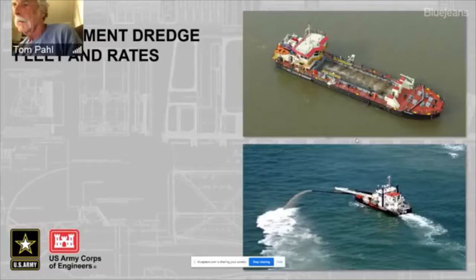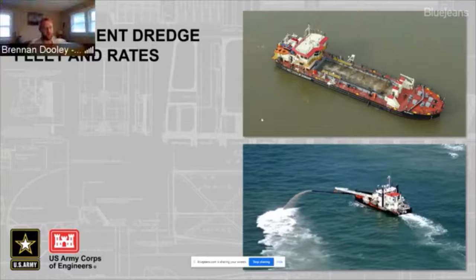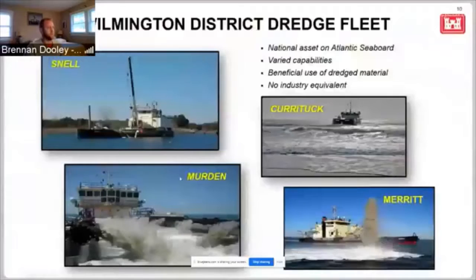Hey, Justin, the rest of these slides, I know we've taken a good amount of time here, so the rest of these slides are just about the vessels and the different rates. So maybe you are interested in the rates, but I'm pretty sure everybody's familiar with our government plant, different dredges we have. Brandon, I appreciate that.